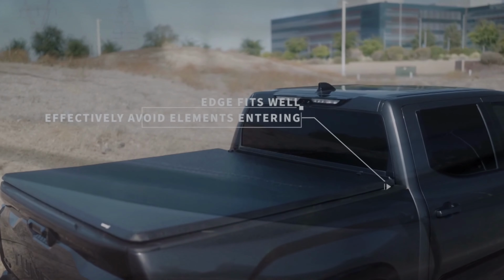Plus, you're backed by a limited lifetime warranty for U.S. customers. Enhance your truck's functionality and aesthetics with this premium tonneau cover from Tiger Auto. It's the perfect blend of style, convenience, and protection for all your hauling needs.